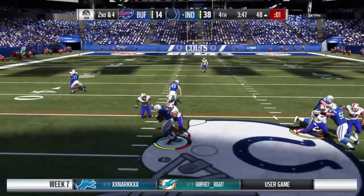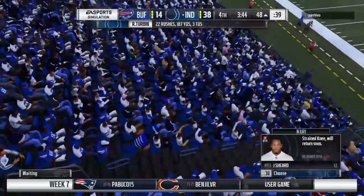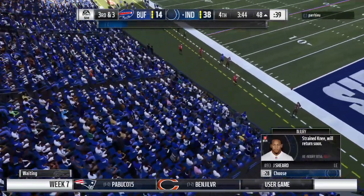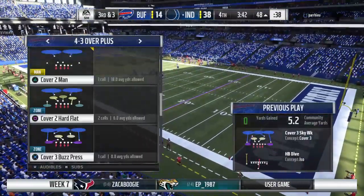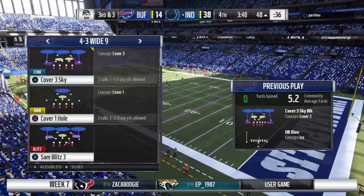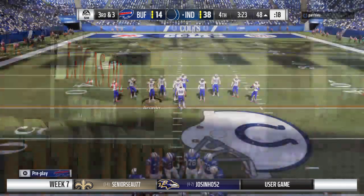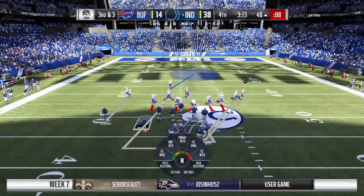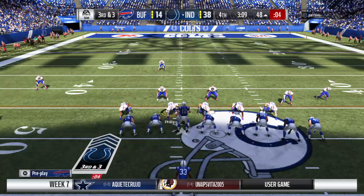And they'll go on the ground. And for one of the few times here today, this run's not going to go anywhere. Call it no gain that time, as it's going to leave them with a 3rd and about 3 to go. The Colts on 3rd down. They've had their troubles, just 1 for 6. Here it's 3rd and 3.